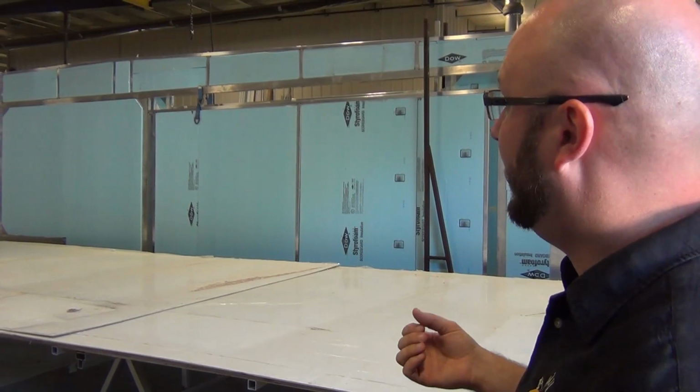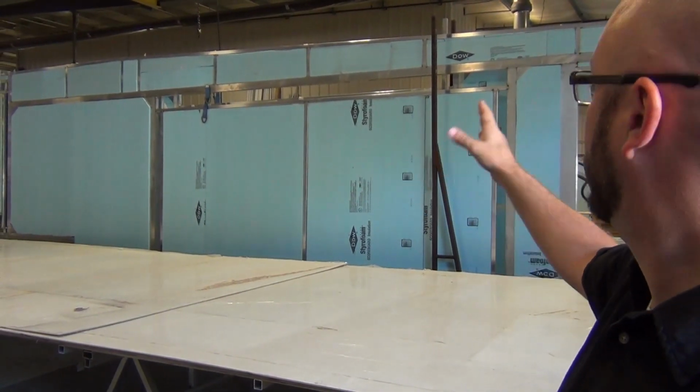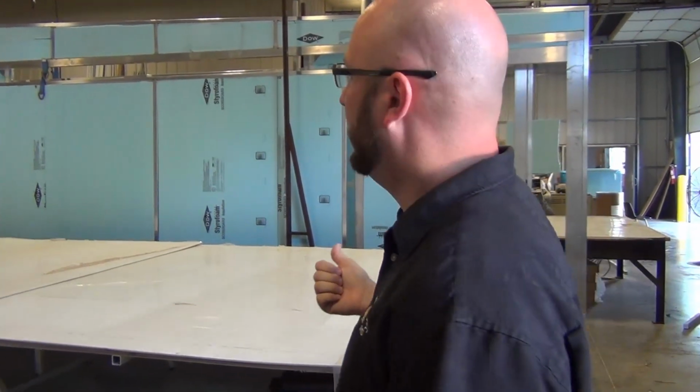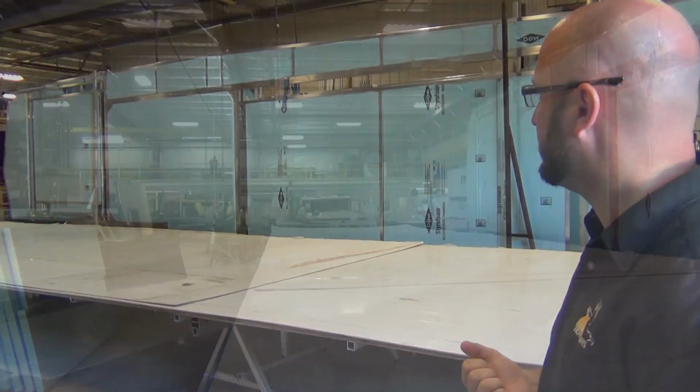And then ultimately, with this technique of building, you'll notice we don't have 16-inch on center studs in our sidewall. That leads to a lot less aluminum, which basically leads to less heat transfer in the sidewall.